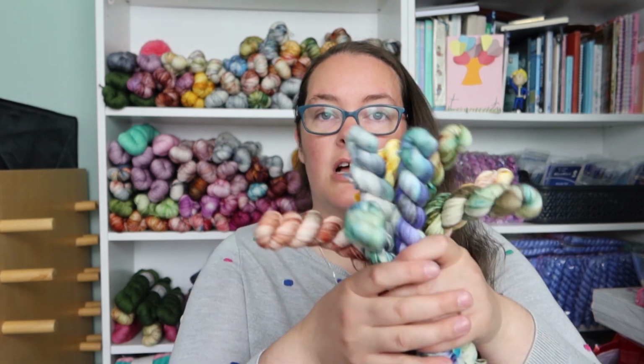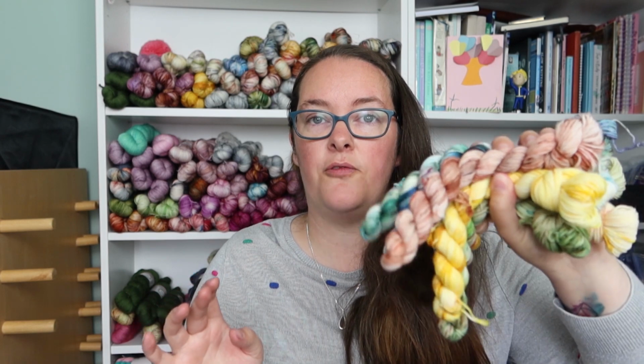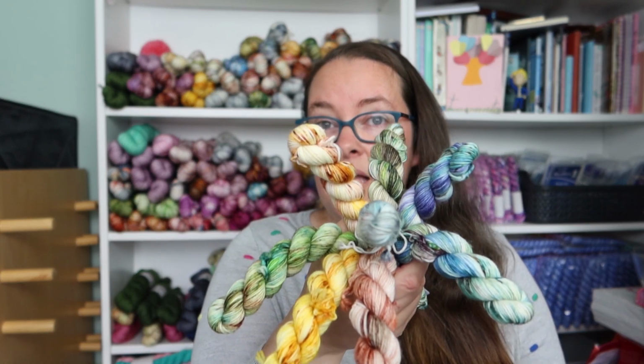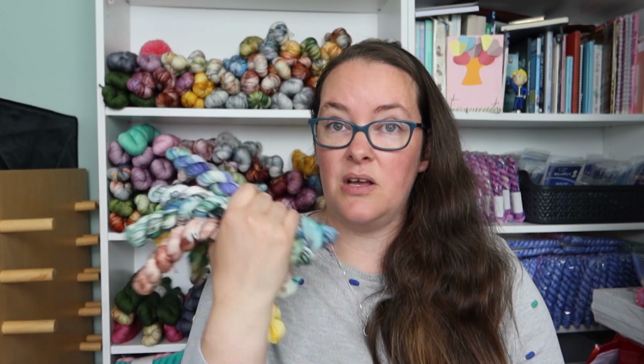Right, as well as having them available as 100g skeins, I will, of course, because how could I not, have them all available as mini bundles as well. So you'll be able to order mini bundles of 8 colours, so 8 10g minis, 20g minis. I'll offer them on Sparkle. I'll also offer them on DK minis. So they will be available all as mini skeins as well, because how can I resist a mini skein? I love a mini skein. So yeah, mini skeins of all the colours will be available.